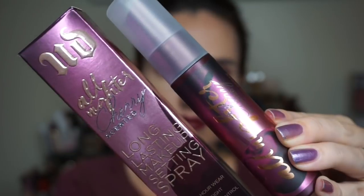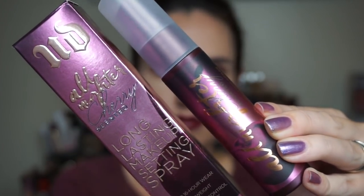Scent wise, just sort of middle of the road for me. The packaging is cute. I think this is a cute addition to this collection. So overall, I'm not mad at it. Now let's talk about my favorite part of any collection, the palettes.